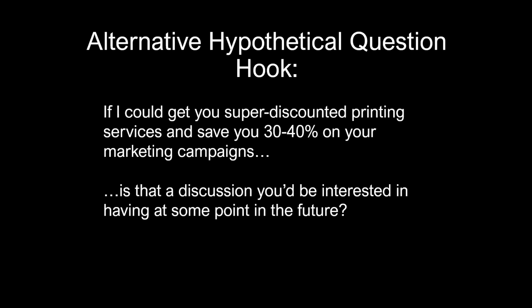So in this case, if I could get you super discounted printing services and save you 30 to 40% on your marketing campaigns, is that a discussion you'd be interested in having at some point in the future? Right? So we're using the open-ended, easy yes question at the end, but it's based on a hypothetical if, in which you actually make a big, bold claim, something that really hooks them. You phrase your value proposition in that manner, and you can get some success that way as well.